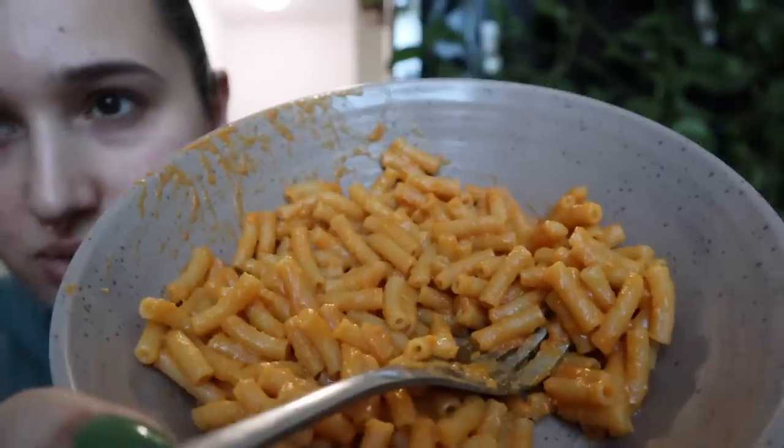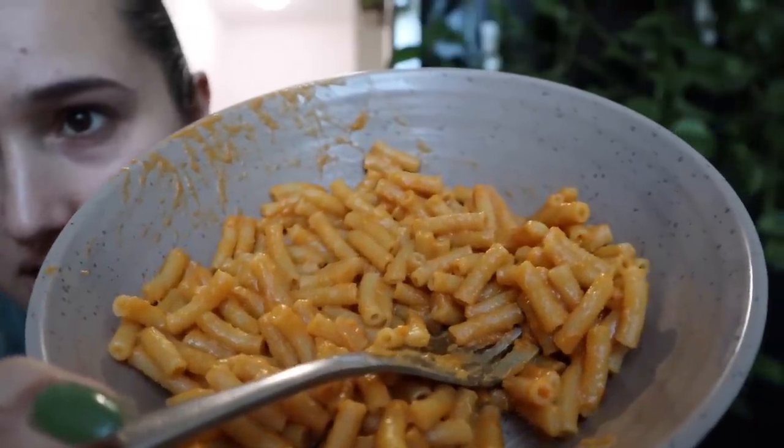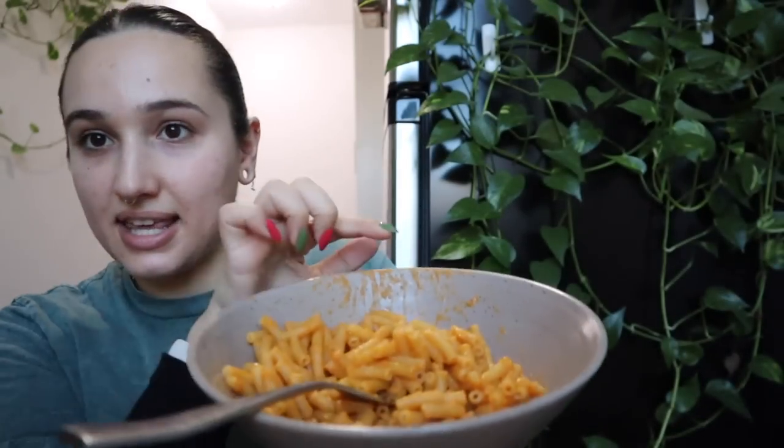As I was making the mac and cheese for this review, I licked my finger and it tasted like nothing. The texture is also weird. Okay, can you tell that it's chunky? It's not creamy, it's chunky. Do you see it? I don't know. This thing on the edge, I tried it, and it tasted like tapioca starch or something. What is this?